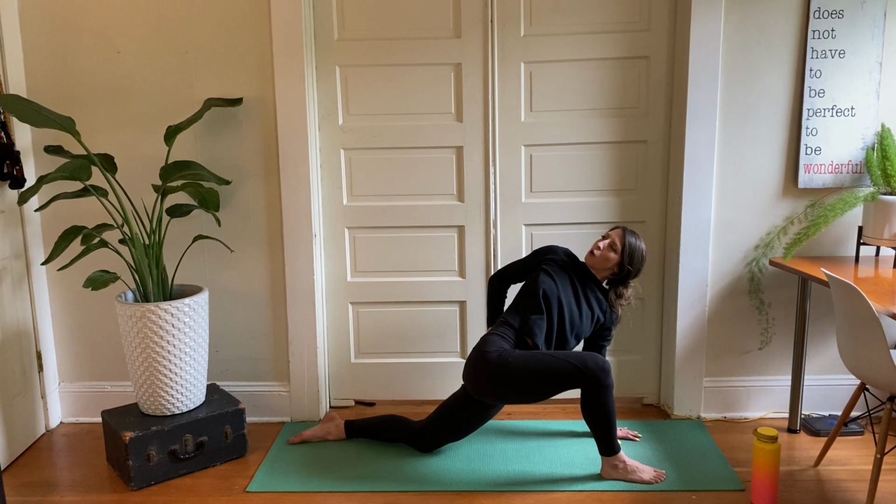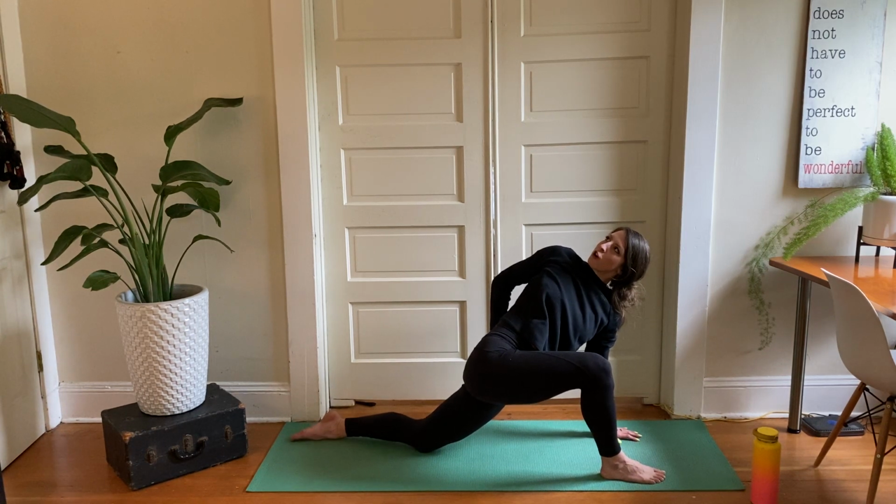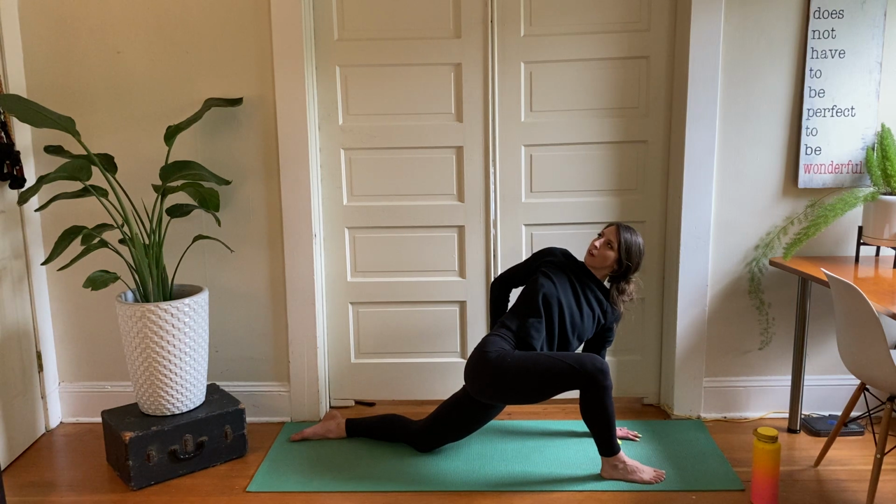Twisting that upper back open, keeping your belly drawn in. A little bit heavy through that left hip. Strong through the left shoulder. Last breath.